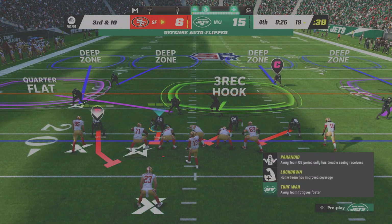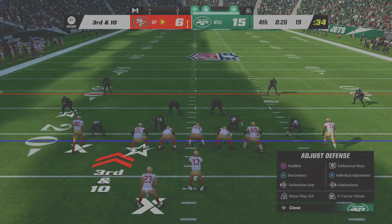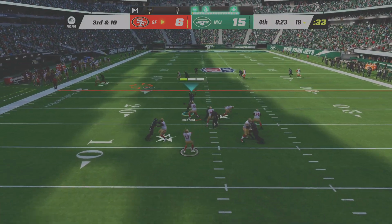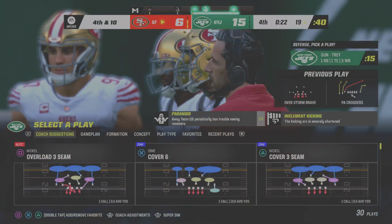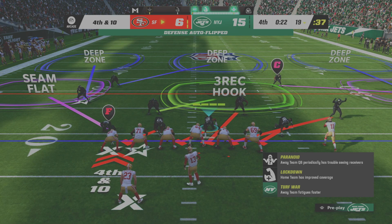So back-to-back incompletions, and that has him staring at a 3rd and 10. Here's Purdy. And that will be incomplete. That means it's just one last chance left, and this has to be a 1st down or a touchdown, or this game's over.